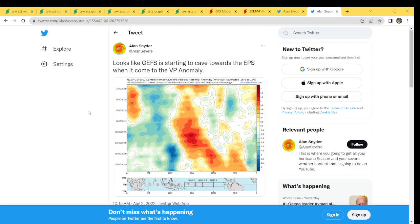And it looks like the GEFS is starting to cave towards the EPS when it comes to VP anomalies. And that is true. What you see here from August 30th onward is favorable for the Atlantic. This is not smoke and mirrors. This is actually a favorable look for the Atlantic right here, and this area right here too.